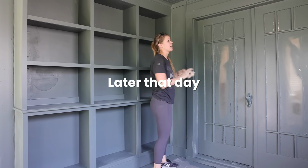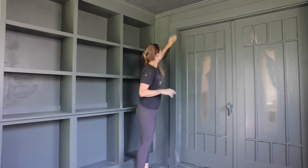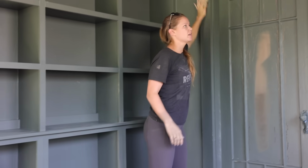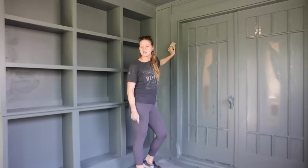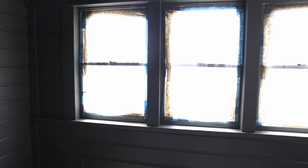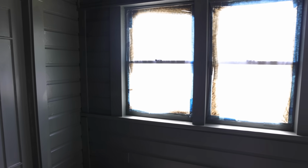Okay, it's all dry, but I just have a couple of spots where it's rough or I've got a little drip that I want to sand a little bit before I put on the second coat, but it looks so good. So good.